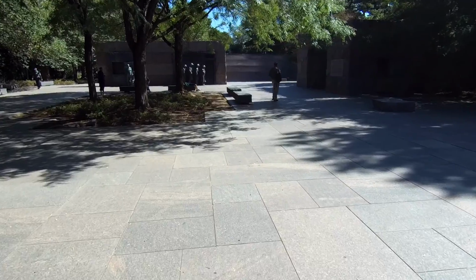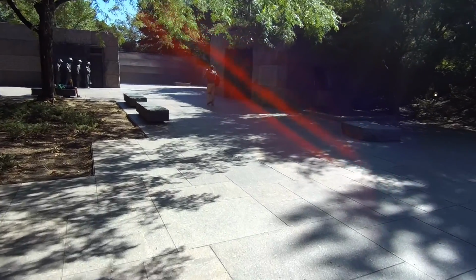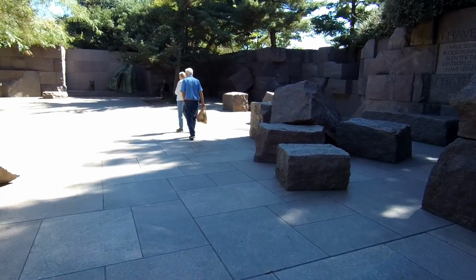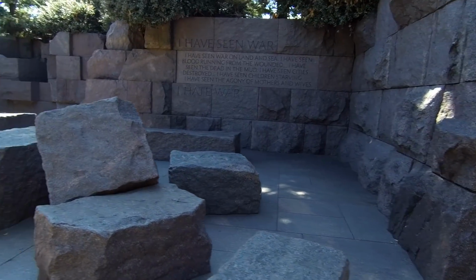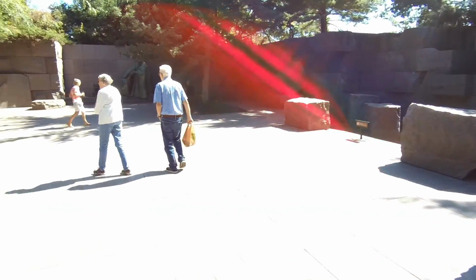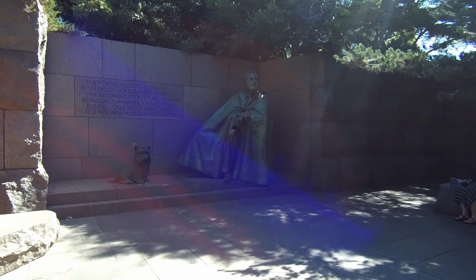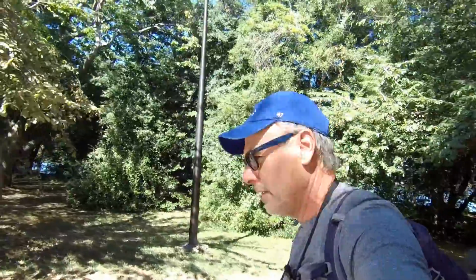That's some stuff about the Depression and stuff. So this is actually kind of interesting. That tells really the whole story of FDR in this memorial. And here's even more of the FDR Memorial. Interesting, they have a bronze statue of FDR and the dog Fala. Well, that was a pretty impressive memorial, the FDR Memorial.